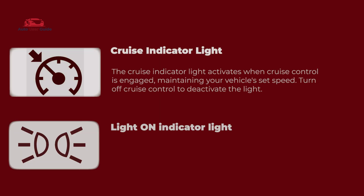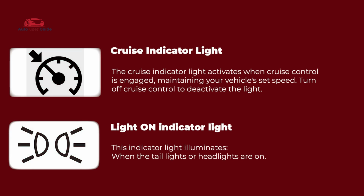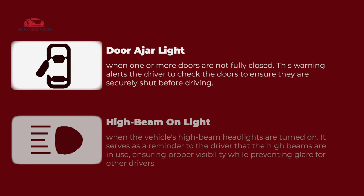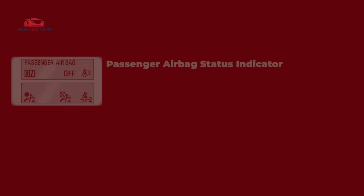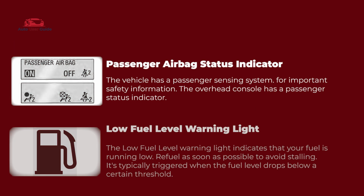cruise indicator light, lights on indicator light, door ajar light, high beam on light, passenger airbag status indicator, low fuel level warning light.